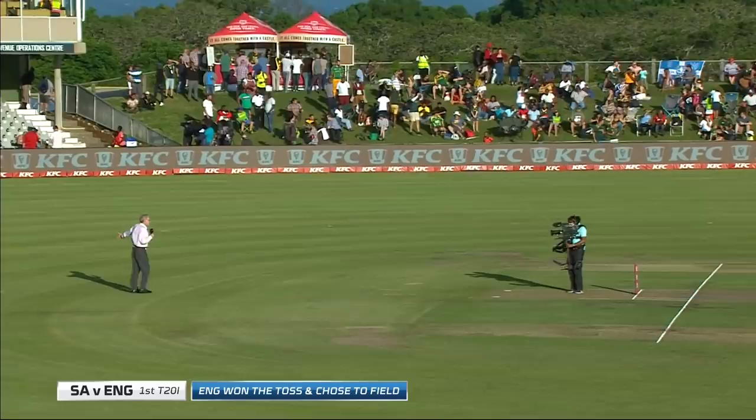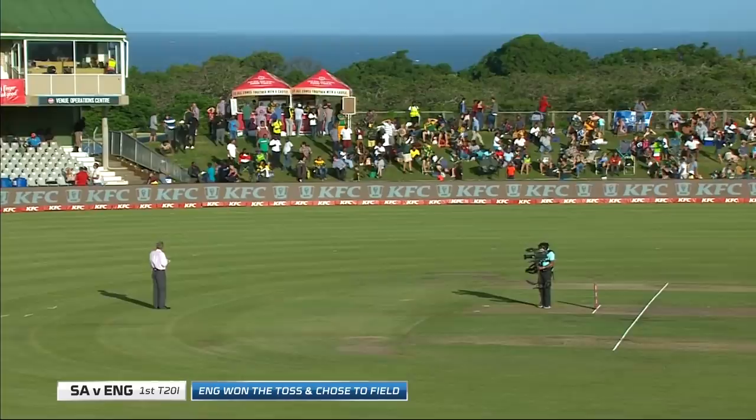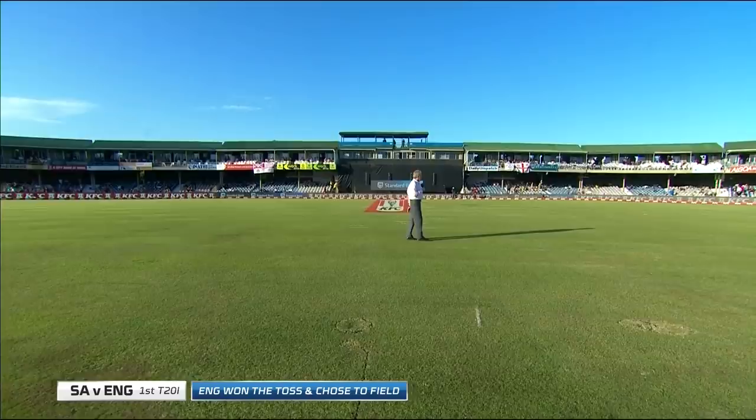He's not going to get too many dismissals, because only 3% in the last 10 domestic games have been caught by the keeper. So slips and the keeper, let's just forget about those guys, they're not going to be needed. I think it's going to be a game where the batsmen are going to use the wind, there's no doubt about it. I think Eoin Morgan has made the right choice.